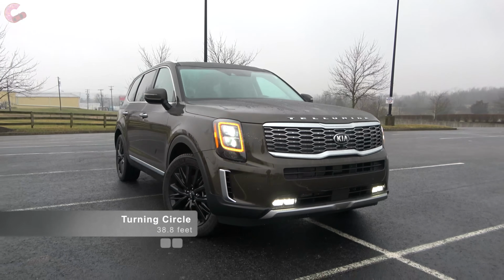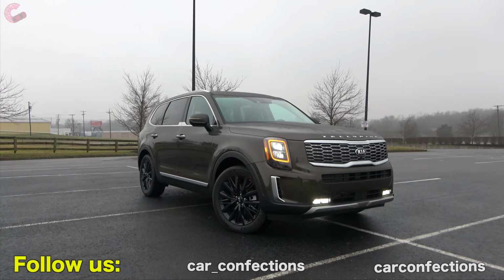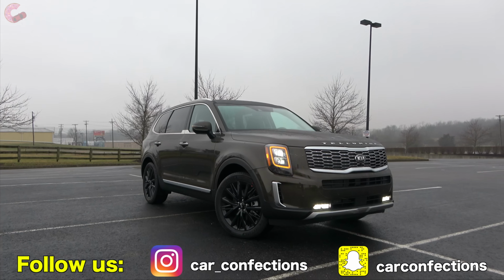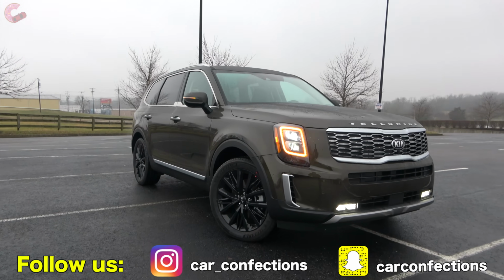But overall, Kia has done an impressive job with the Telluride's design. This is a class known for playing it safe, so it's really nice to finally see someone step out and deliver something legitimately stylish.